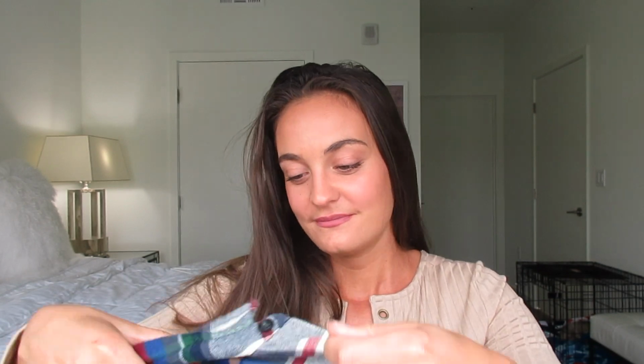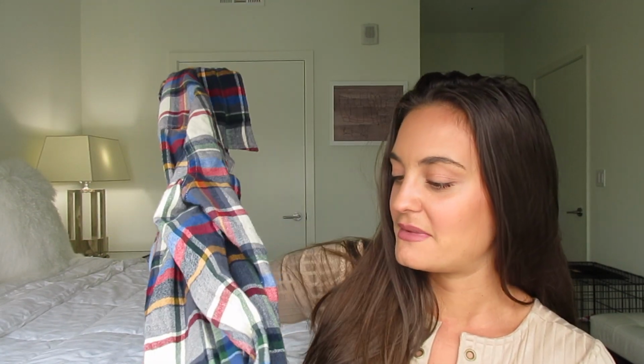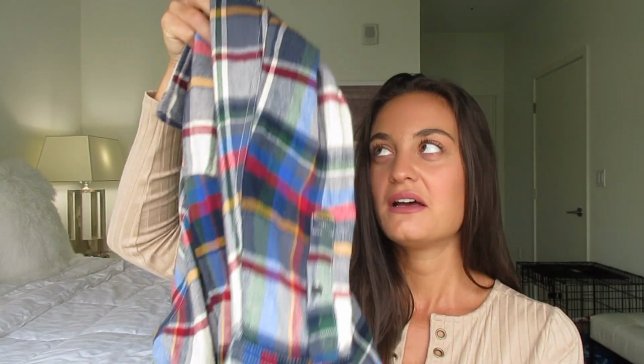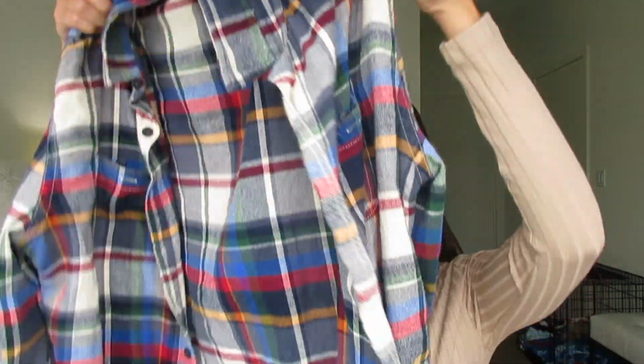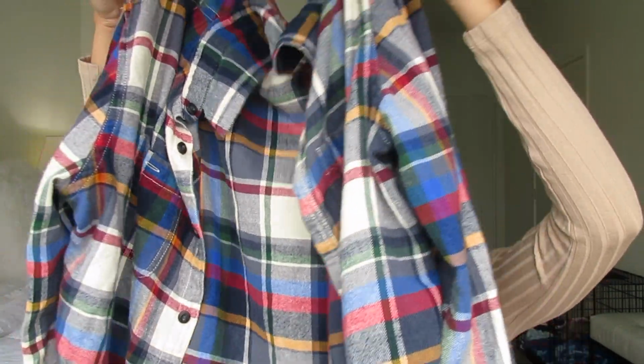Okay, now two flannels that I absolutely love. I have loved this flannel. I've had this for maybe 4 years, and it's from the men's section at American Eagle. It is kind of a manly color, but I still love it. I think it's amazing. Again, it's an oversized flannel, just like your basic flannel. This is a men's large. So it's really big, but I really love it. I wear this all the time. Tie it around your waist when you're wearing a pair of jeans. It'll be really cute. That's a great one.